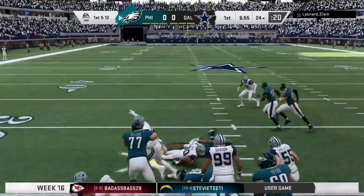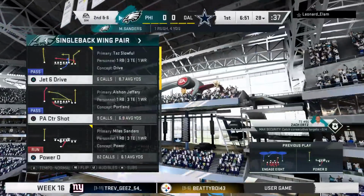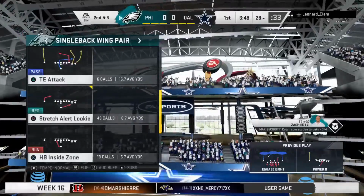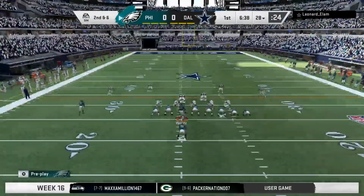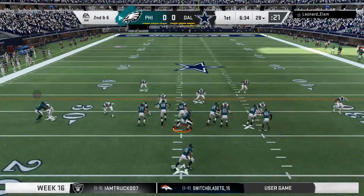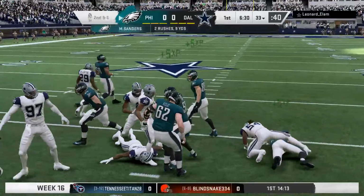Miles Sanders, first carry of the game. 4 yards the result on the first play from scrimmage. Second down. I call that play a success. A nice inside run sets up a very manageable second down. A very solid gain on that play. Following the pickup of 4, here's 2nd and 6. Running right, here's Sanders, and this will go for 5 up to the 33.